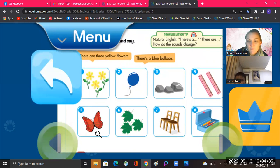There's a red butterfly. There are three rulers. Yes. There are two brown chairs. Two chairs. There are two brown chairs. Number eight. There's a blue pencil case.